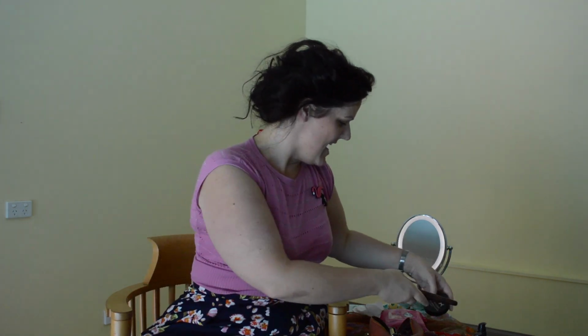Don't I sound professional? Okay, so that's just de-matted my totally matte face. Just give it a bit of shape. I've created some kind of weird 5 o'clock shadow over here. Yeah, so that's just kind of highlighted that a little bit. Give it a bit of depth, Possums.